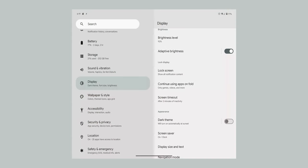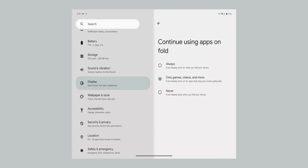Another little but somewhat notable change for the Pixel Fold is that in QPR1, there's an option or setting that changes how apps are handled when you close the display. There's a stay unlocked on fold toggle that can appear under settings and display. The description says that it keeps the front display unlocked when the device is folded until screen timeout. In other words, when you close the Pixel Fold, the outer screen will only turn off after a few seconds or minutes of inactivity, depending on what you've set as a screen timeout in the settings application.